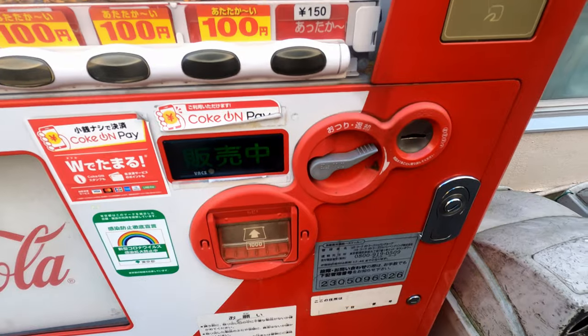So I'm gonna use it twice today, which is gonna cost me about 500 yen. So that gets us to 1,980 yen more budget to play with. All right, let's go, let's get there.